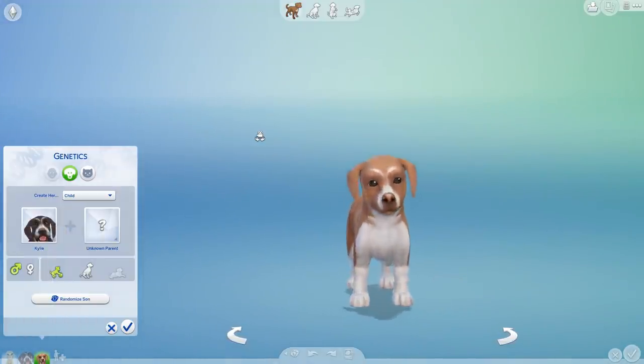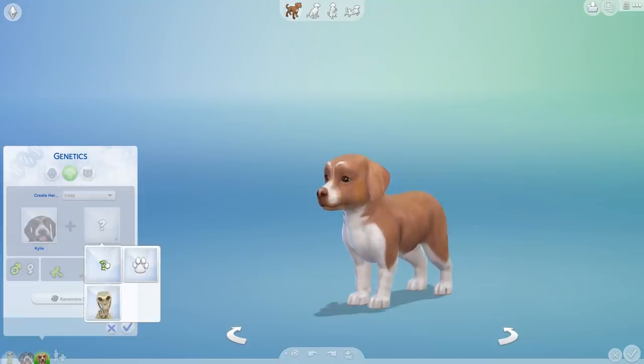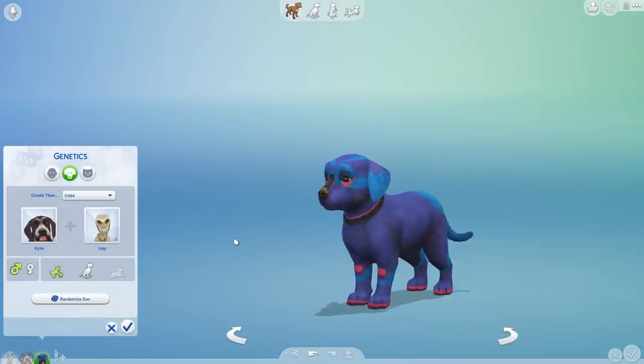But all right, so we're going to take Kylie and we're actually going to go ahead and cross her with the unknown genes of Icy the Skeleton Dog for the very first time. So here we go. Wait.